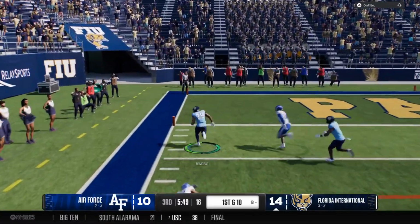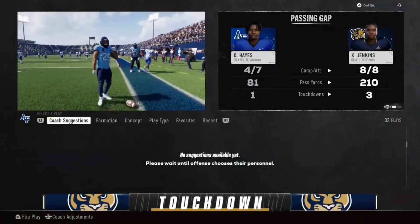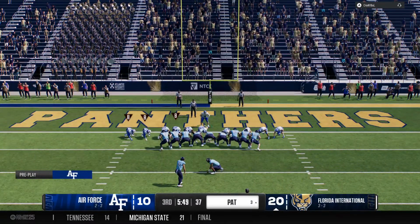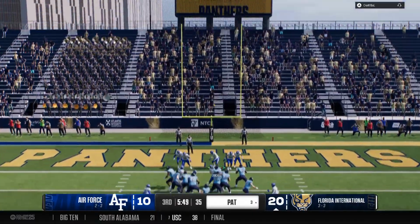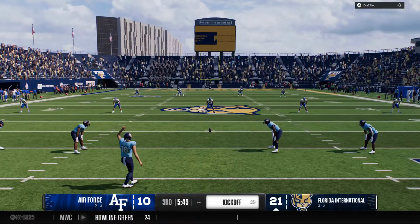He's got his man. Touchdown, Florida International. That is the ultimate grab and go for the score. That's his 3rd touchdown pass of the day. The defense has no clue how to respond right now. No, and the defense has had absolutely no answer. He's been on the money. He's been on fire, making the right decisions and just carving this defense up.